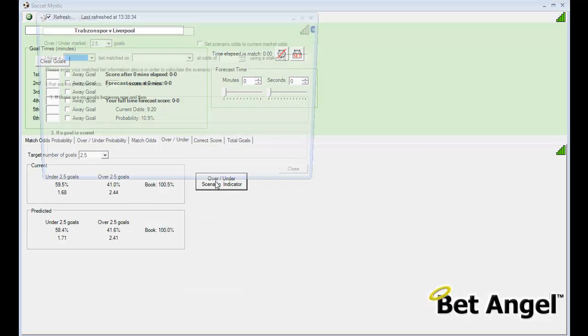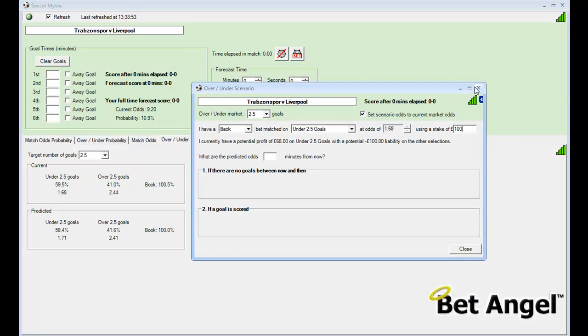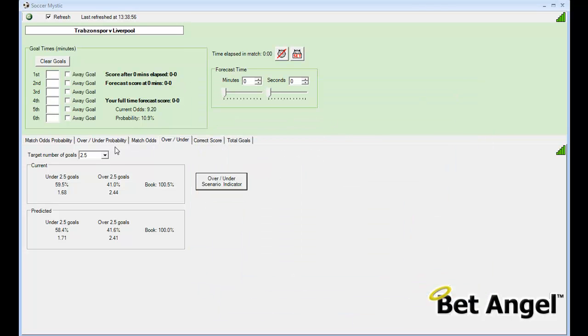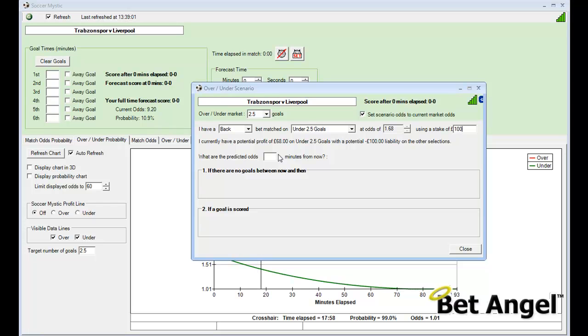I'm going to use the scenario indicator here, and you can use this to summarize basically what would happen. So we'll set the odds to the current market price that's available, and I'm going to say I'm going to back under 2.5 goals at odds of 1.68 using a stake of, let's say, £100. And then Soccer Mystic will look at this match and show what happens to this graph. In 5 minutes after the start of the match, if there are no goals, you'll be in a slight profit, and after 10 minutes, then obviously you'll be in a heavier profit. But if a goal is scored, then obviously you would lose money.